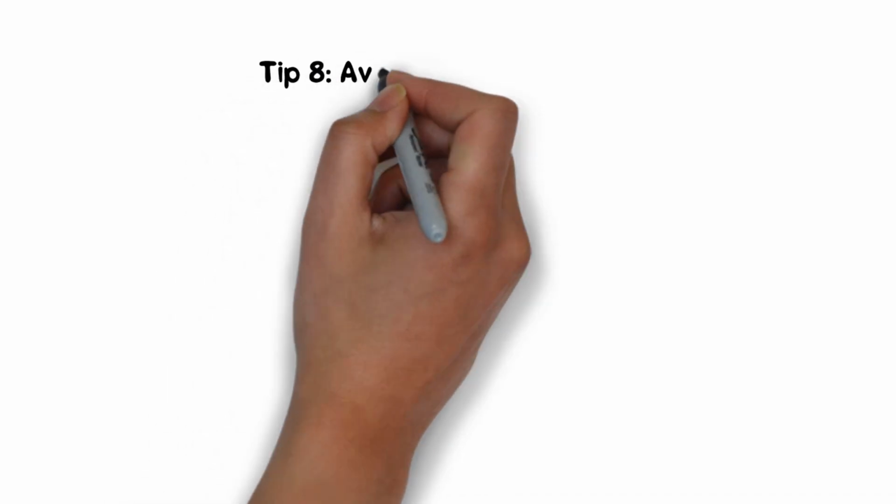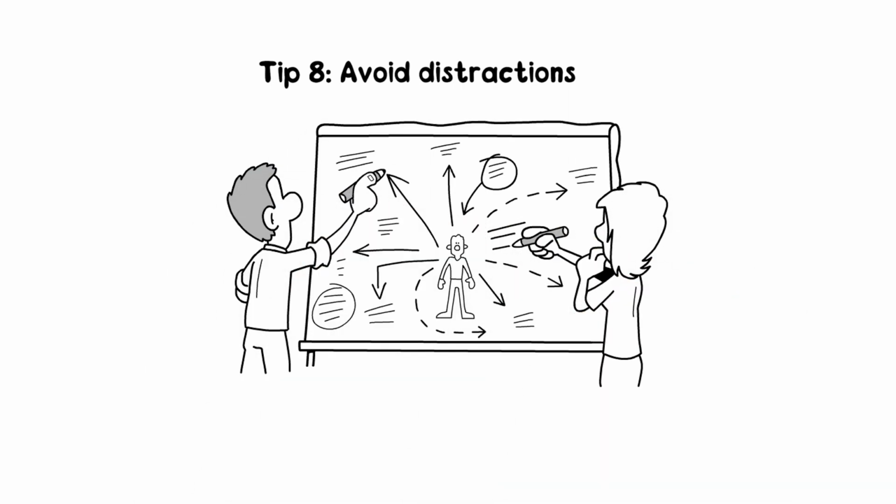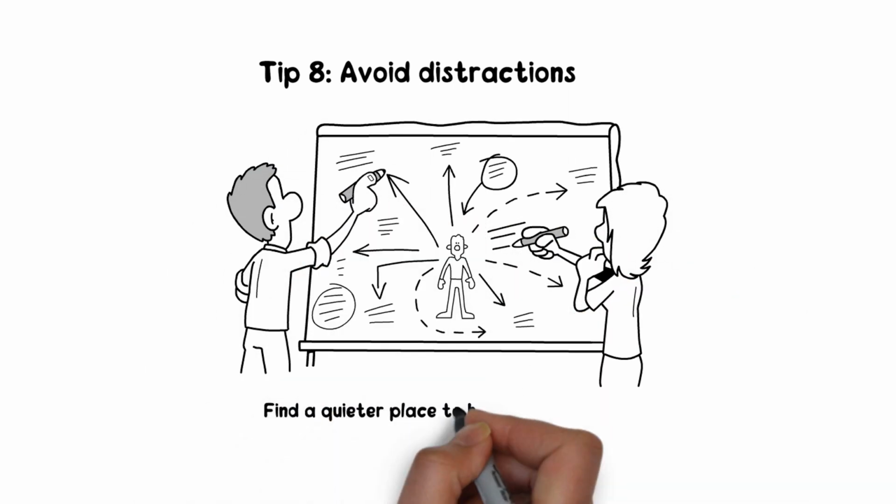Tip 8. Avoid distractions. Distractions, such as phones or other people, can hinder effective communication. Try to eliminate them or find a quieter place to have a conversation.